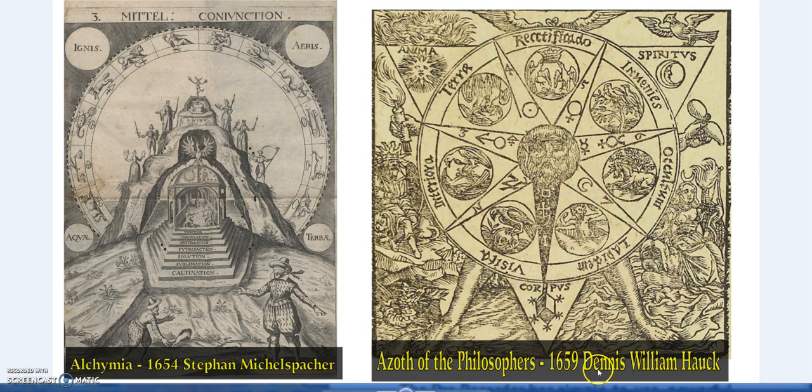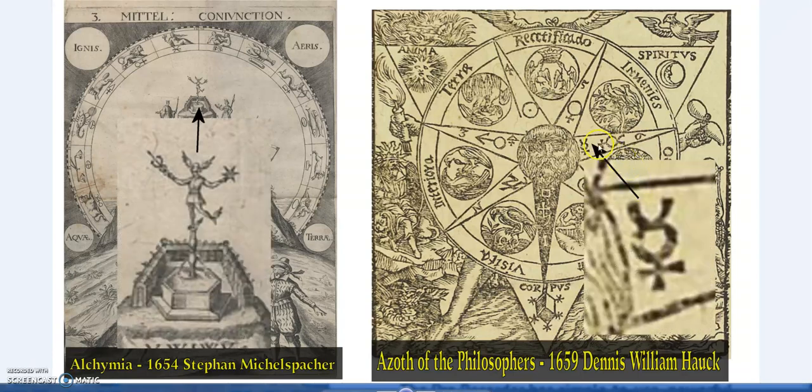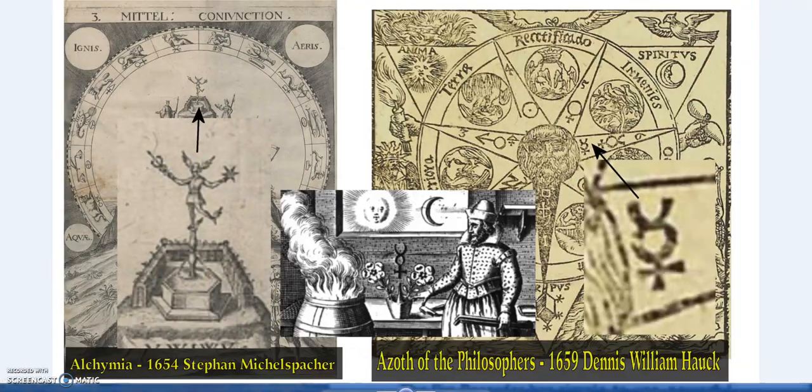Azoth of the Philosophers by Dennis William Hauck, and Azoth in itself is an important reference because we see the symbol of the planet Mercury, also the element Mercury, or Hermes, god of weights and measures, and there we see him as the central figure on the top with the caduceus. Standard alchemical imagery, again, the sun and the moon and Mercury, this important element.